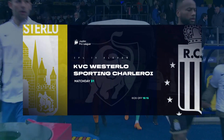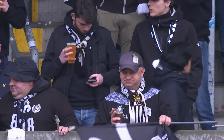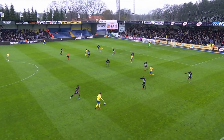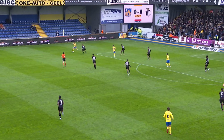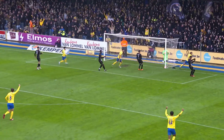Westerlo remain in the race for top 4, while Charleroi still have hopes for the top 8. 7 minutes in this game, first danger and a first goal, a high cross finding Fixel at the second post. He makes it 1-0 to Westerlo.